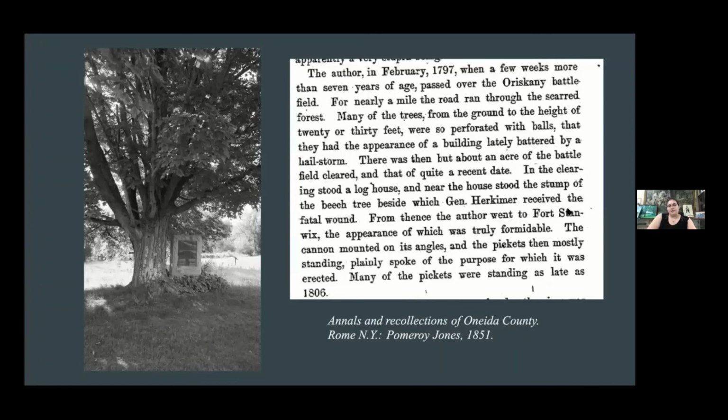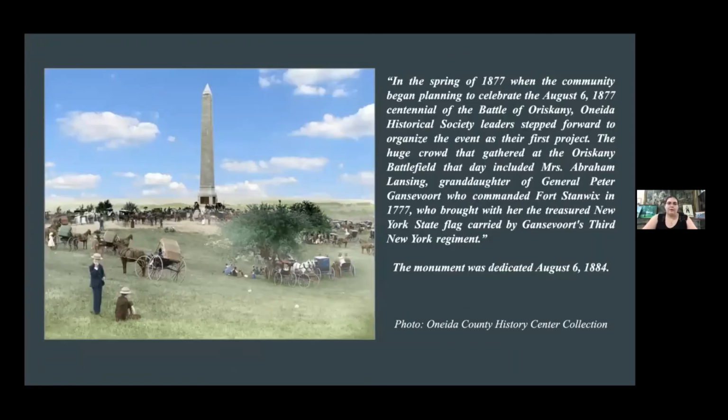So, aside from Pomeroy Jones visiting the battlefield in 1797 with his uncle, the battle starts to fade a bit. New things are coming through, the Erie Canal, history from the Mohawk Valley. But finally, as we entered the centennial of the country and the 100th anniversary of the battle, a group was organized to commemorate the battlefield. Parts of it had since been used as farmland, but the land was purchased and funds were gathered to put a marker on the field.